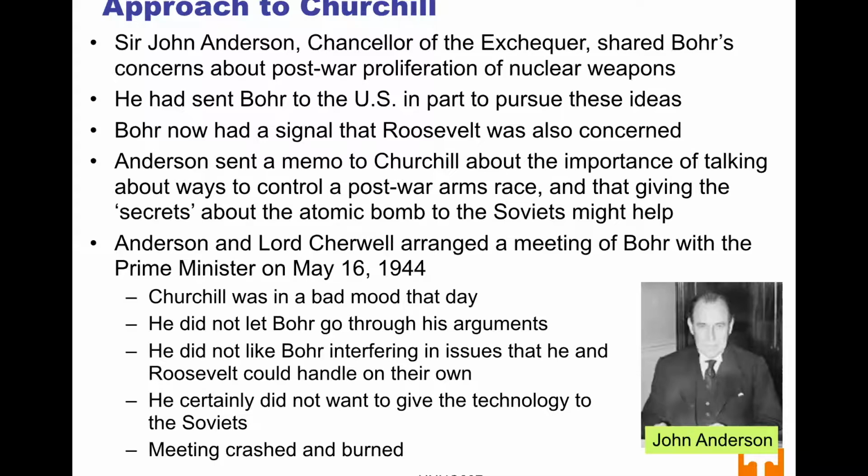So Bohr did go see Sir John Anderson when he got back to England, and said he had a signal from Roosevelt that Roosevelt was concerned about this. Anderson sent a message to Churchill that Churchill should hear Bohr out. And so Anderson and Churchill and Bohr met in May of '44. Well, that meeting crashed and burned big time. Complete disaster. Churchill was in a bad mood.